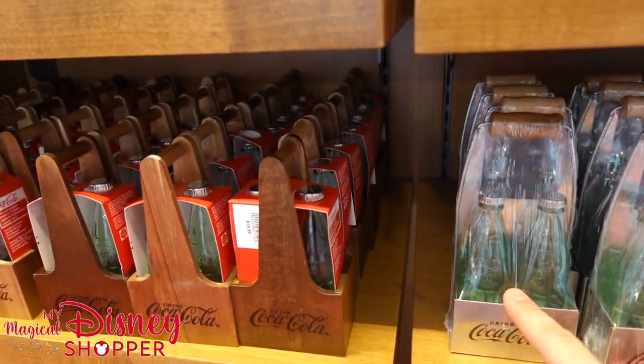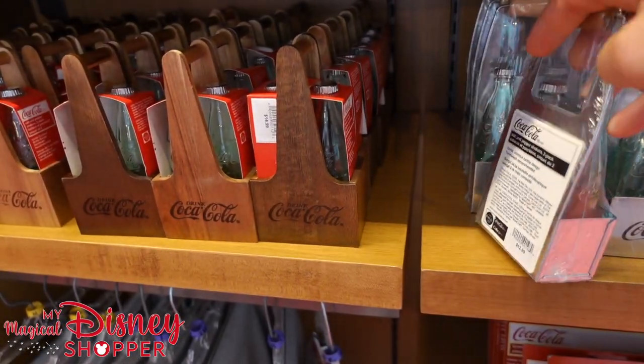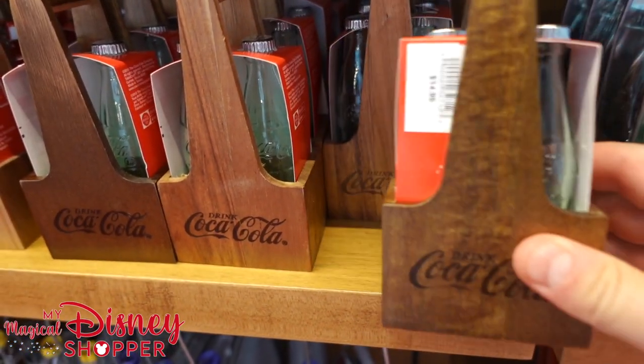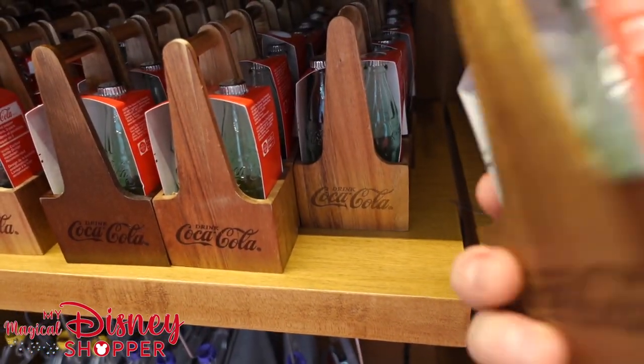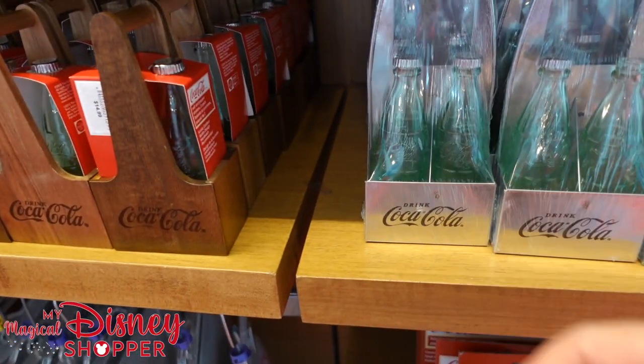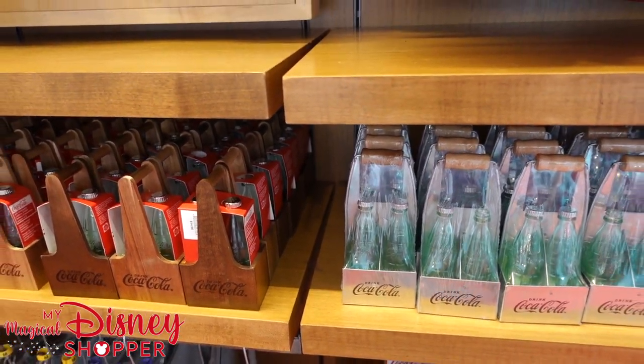We got some salt and pepper shakers here. These are really cool, a couple different styles. These are $12.99. So there's this style, and then there's this style. That's pretty cool. These are $14.99, and that's because the little wood holder is probably a little bit more expensive than the metal-esque one. But they look to be identical beyond that.